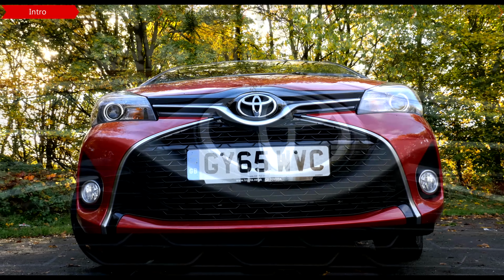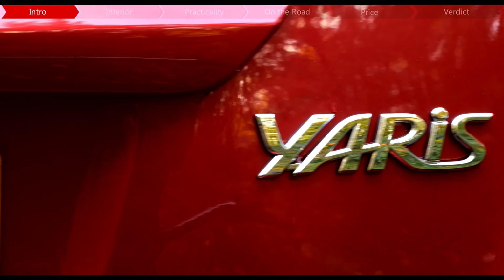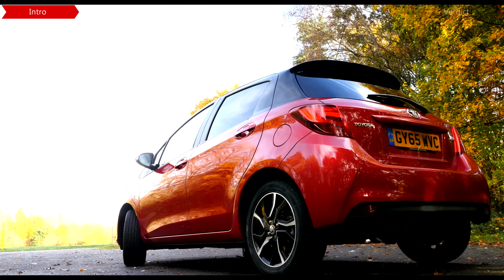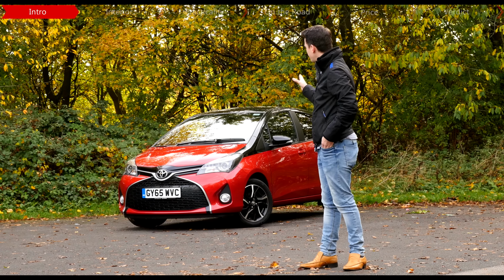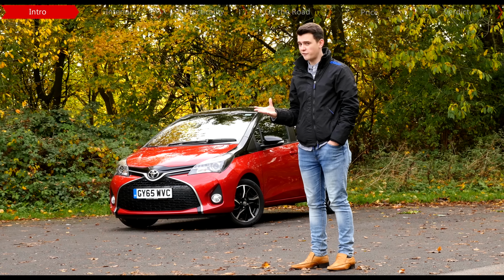Well, as of late, the Yaris has become a very reliable and sensible super mini option, which by definition kind of favours older drivers. But by looking at it, you wouldn't really think that. I mean, I think it looks pretty slick. You've got the nice 16-inch alloys, you've got the big X on the front, and that red and black paint job does look pretty cool. But what else has the Yaris got to offer?